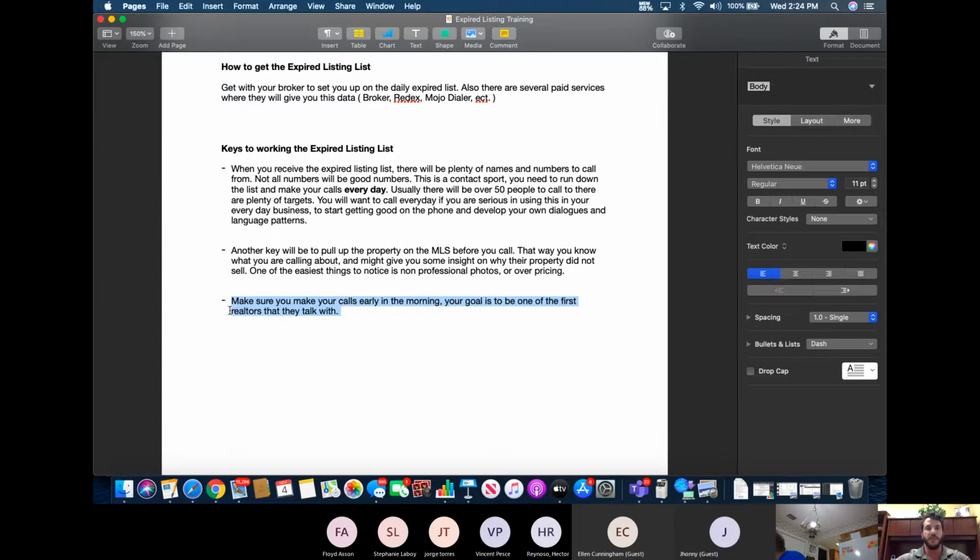Okay, but like I said right here, I like to actually pull them up on the MLS before I call, because I want to get some insight on that property. I want to see what they did, if I can figure out what the agent did wrong, if it's bad pictures, if it's overpriced, little caveats. And I also know if it's a property I even want to call.